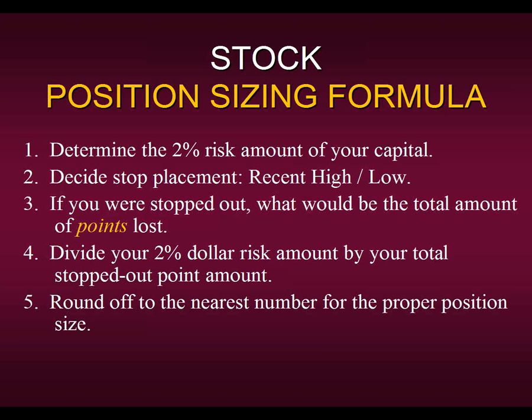All right, rule number three. Now that we know our stop and we know how much we're risking per our account size, if we were stopped out, what would be the total amount of points lost? We're looking at stocks now. So if we entered at point A and the trade didn't work out and we got stopped out, what would be the number of points lost? The reason we emphasize points is because the stock formula is a little different from the E-mini and the Forex formula. This is based off of points.